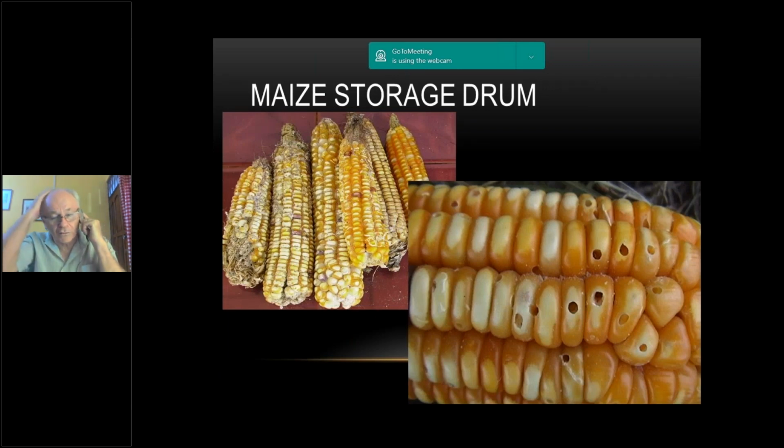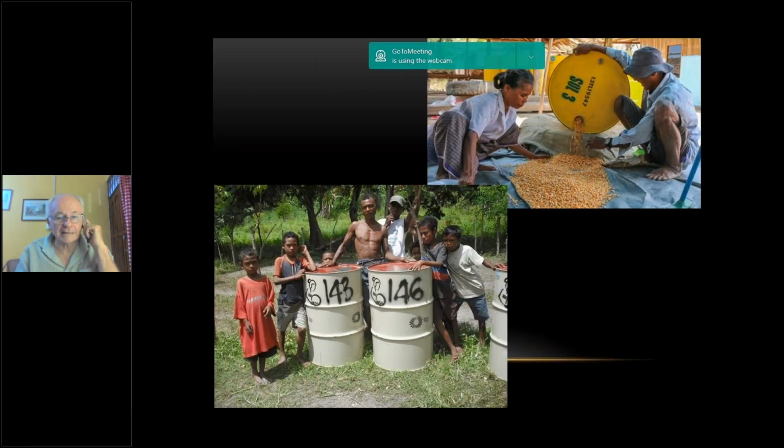But corn stored in a local manner suffers from weevil damage. 3% every month, the corn stored locally will be eaten by weevils. So the obvious solution is to keep the corn away from the weevils. And that's done very successfully with mini silos or 44-gallon drums, airtight drums that stop the weevils, allowing farmers to eat the corn instead of weevils eating the corn. So these are examples of receiving the drums.